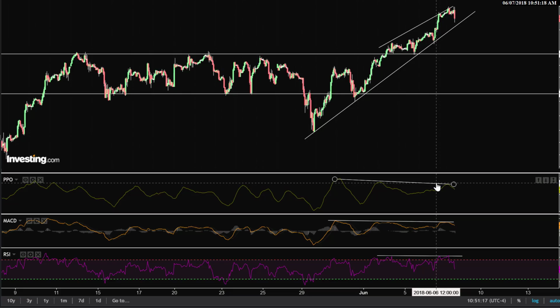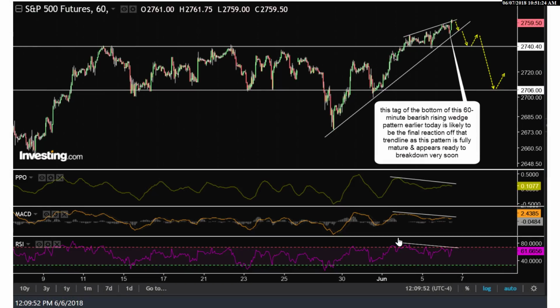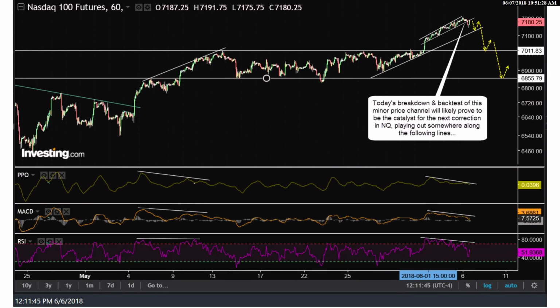But now let's move forward to the Nasdaq futures here. Let's go down. Messed that one up. Let's scroll here. This is yesterday's. This was the same chart, I should say, in yesterday's post. The NDX futures, Nasdaq 100 futures, and we were back testing this minor trend line here. We have this minor price channel right here, and this is the important trend line.